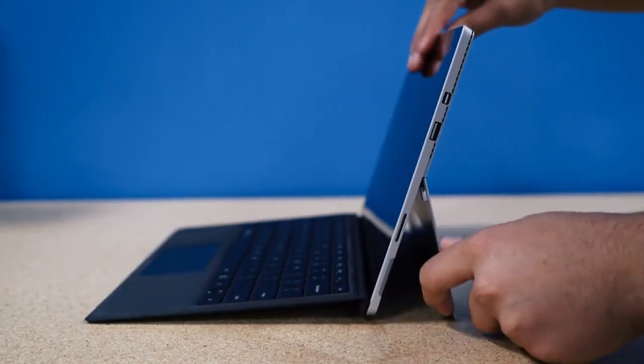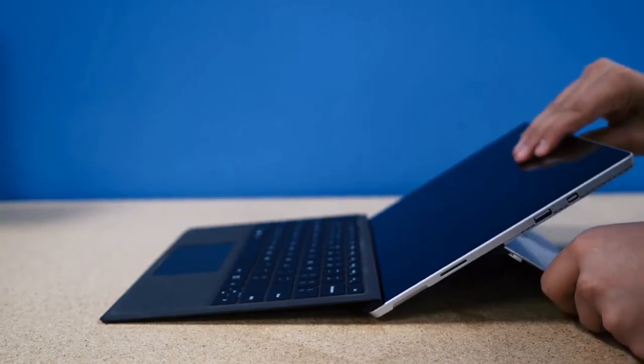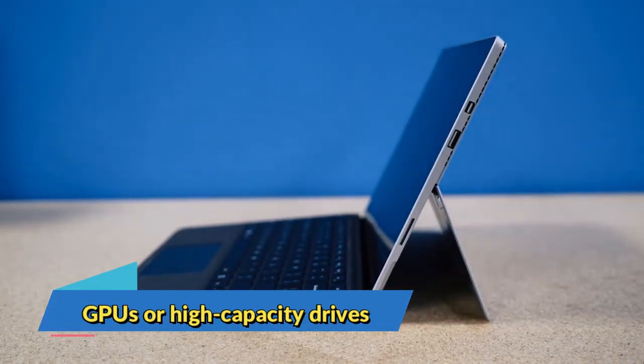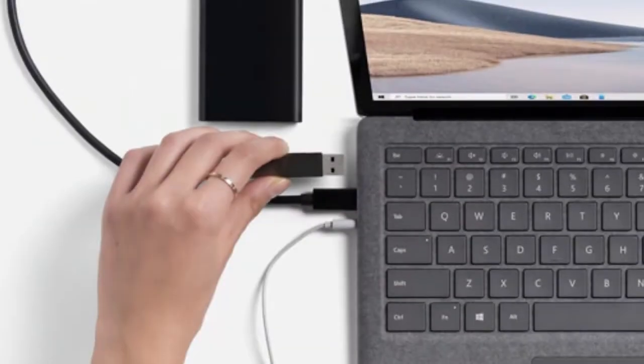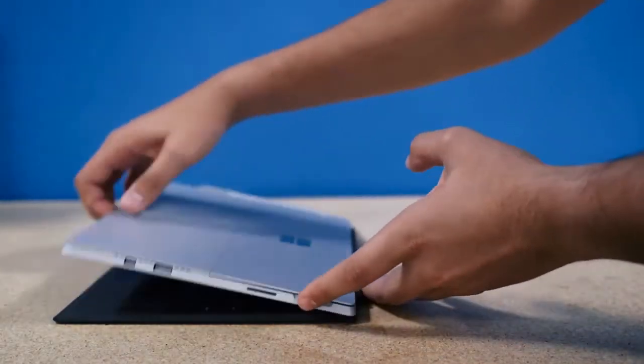But Thunderbolt 4 is not supported by the USB-C port, a bummer if you want to invest in heavy-duty external accessories such as GPUs or high-capacity drives. And while I like a sleek, easy chassis without many funky cutouts in it, I like it when a laptop manufacturer includes a small SD card reader or a stylus cubby on the sides.